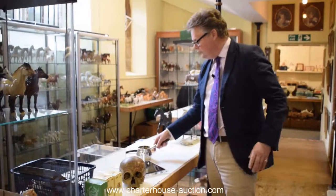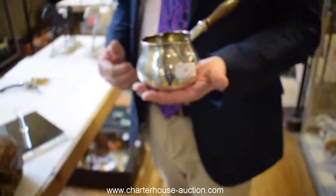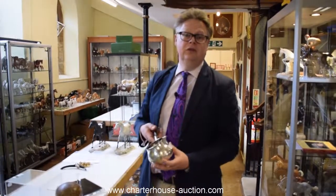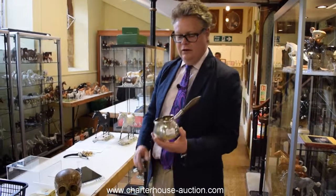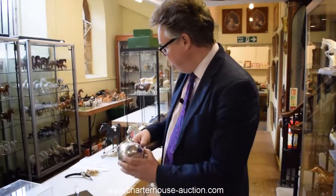But also, as I say, we've got a lot of silver. Maybe this is more your cup of tea, or actually no, maybe it's more your poison. This is a silver brandy warmer, George III, late 18th century. Personally, in our household, if you have brandy, we don't bother warming, we just get on and drink it. And a lovely little brandy warmer. I love this lovely baluster shape on it, and that's between £150 and £250.